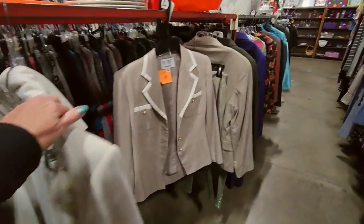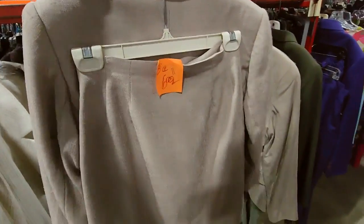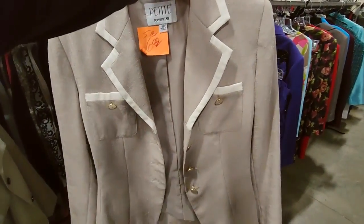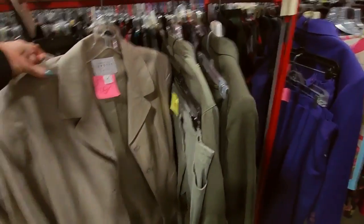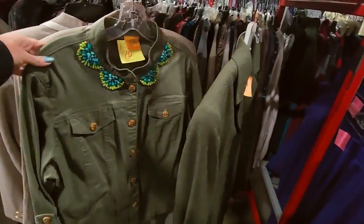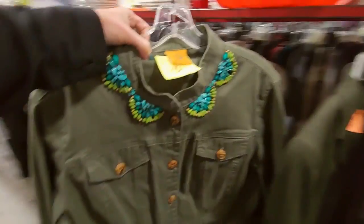I really like this petite sophisticate skirt suit. That one would be full price, but it's only $6.99. It's really pretty. You can find so many nice clothes for work, like if you work in an office or something. You can find so many good things in here at really reasonable prices. I really ought to come here more often. Look at that detail.